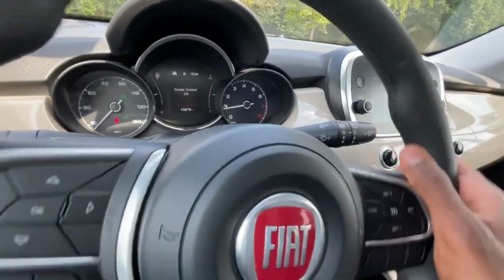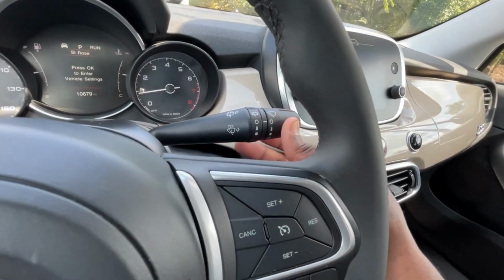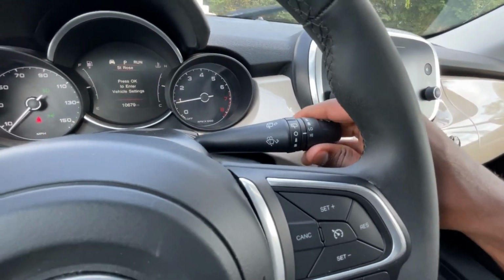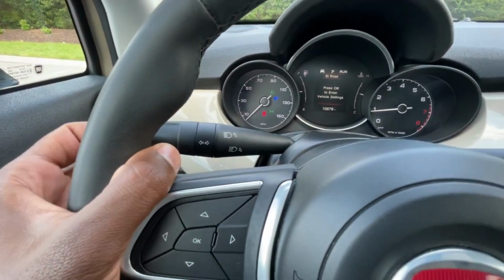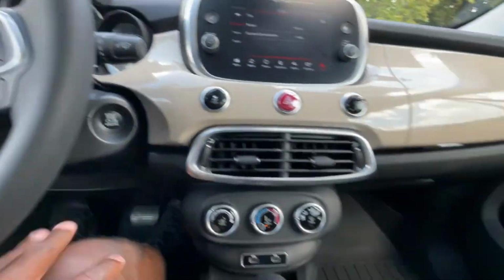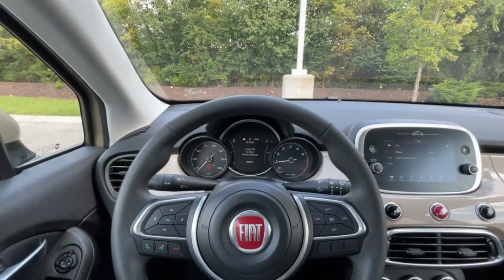And this is interesting. Your windshield wiper controls over here. You actually just pull up here and then you get your fluid for the back right there, fluid for the front up here, windshield wiper controls, intermittent, then low, high, and then your rear wiper is right there in the middle. So very interesting. And then blinkers. You can flash the high beams there, turn them on there. And then your push button starts here. And now, here's your key fob with remote start. But to the fun part, let's go ahead and take this Fiat 500X out on the road for a quick test drive.